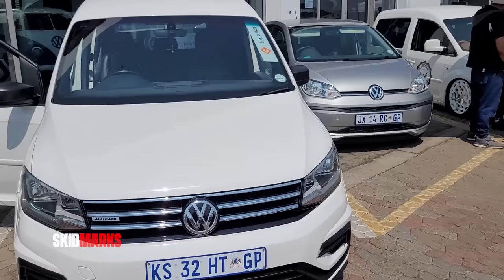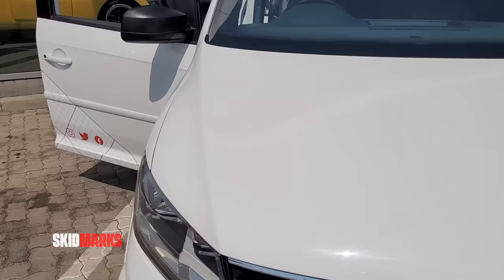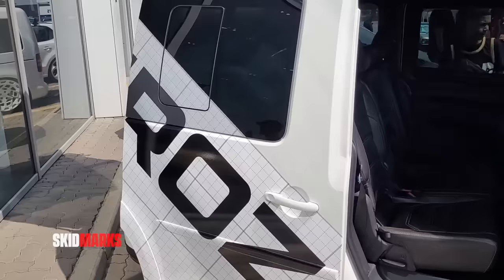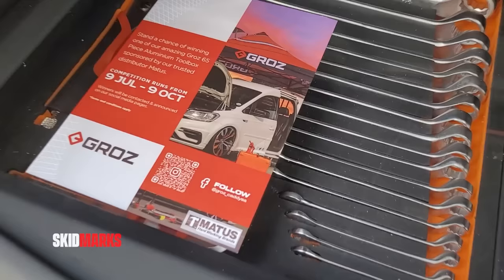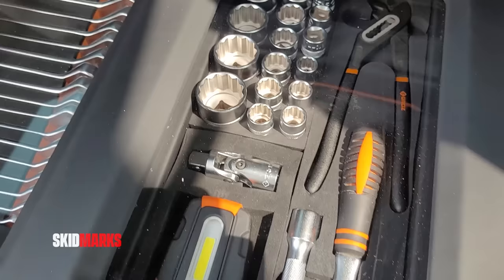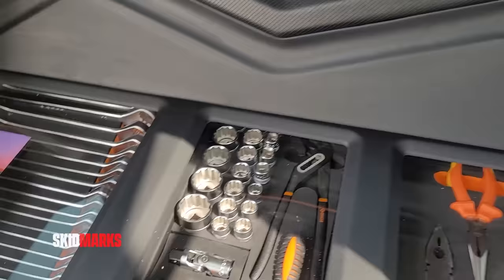Got this over here, Gross Caddy SA. Caddy All Track. Gotta show you guys what's in the boot here. Check it out, guys. Tool set in the boot. I'd honestly install this in any car. You never need a tool set. Wherever you go, you got the tools that you need. Nice boot setup done by Creative Rides.